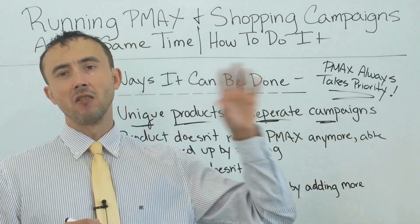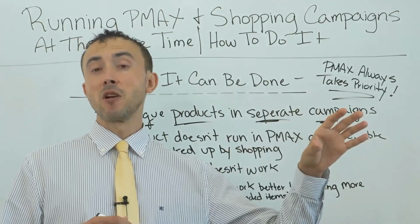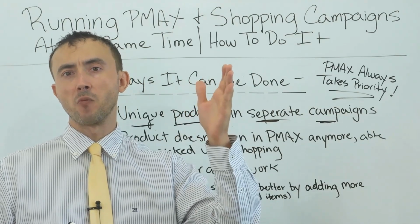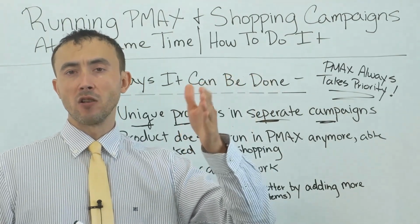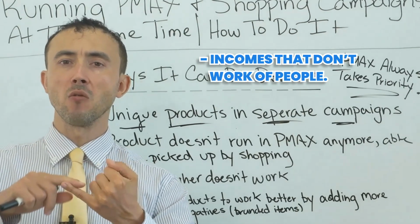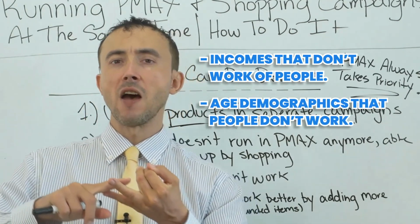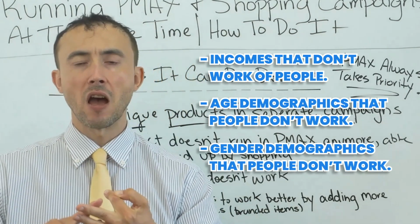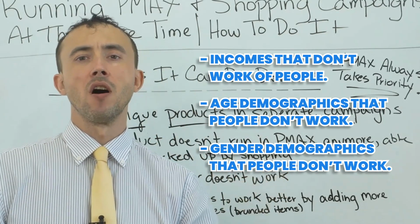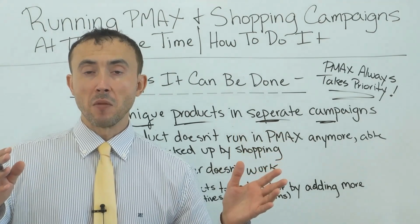And by the way, this will take a long, long time, because a lot of times for an item, it needs to find the 1% of everything it tries to know how to predictably get an ROI or ROAS on that particular item. It has to filter out the incomes that don't work, the age demographics that don't work, the gender demographics that do or don't work, and so on. But eventually it will give up sometime.